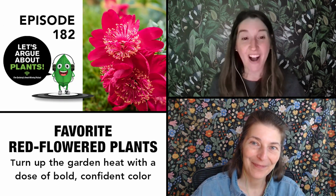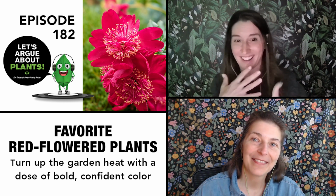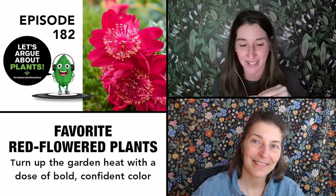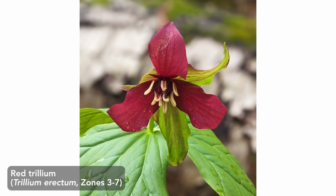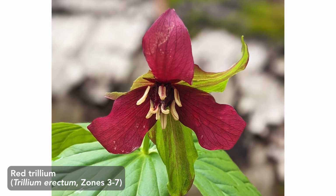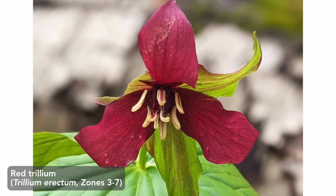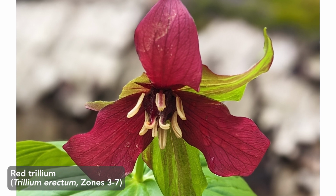Oh man. All right, well, I'm going to finish off with a plant that is on my property, but I feel like it's not actually in my garden. Like it seeds in occasionally, and that's red trillium. So Trillium erectum. This is zones 3 to 7. This is a beautiful, dare I say, my favorite, probably spring native. I love the trilliums. I just find them to be absolutely beautiful spring ephemerals. This is not a plant that's going to hang out for the entire year, but in spring, there's just something so hopeful about when you see them popping out.